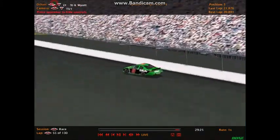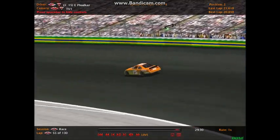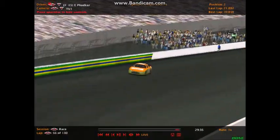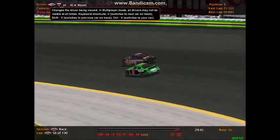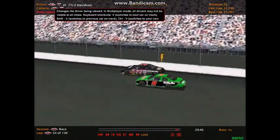Over the 9 of Myatt had a pretty bad pit stop, and actually that puts Padcar, who is on a different pit strategy, in 2nd position, and Nick Pericles now has a pretty big lead over Myatt in 2nd. However, Myatt is the fastest car on track. Whoa, and Davidson's not playing nice. Davidson's been his bugaboo the whole race.